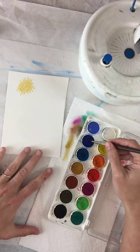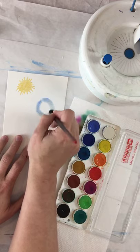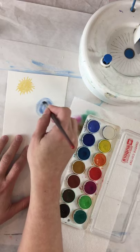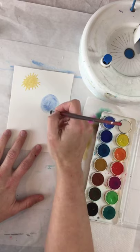I'm going to do a blue one just because I wanted to do a blue one. So I'm going to do a blue one right here. Now this one seems to have more water on it. Let's see what it does if it has more water. So I'm going to come in and I'm going to go.